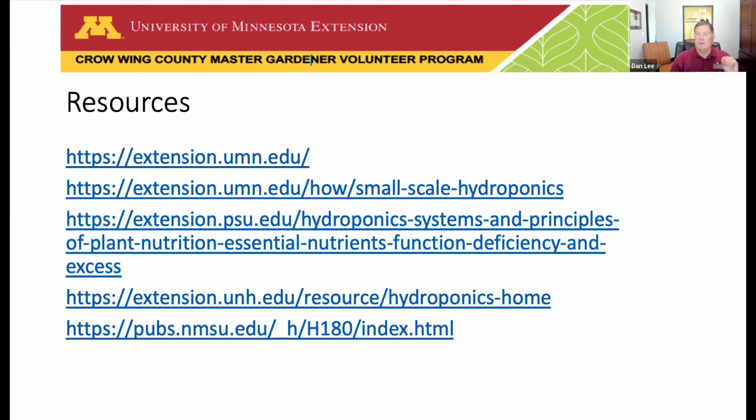Some resources if you want to learn more about this. The one in particular I'd point you to is the House 2 from the University of Minnesota Education, Small Scale Hydroponics. It is a wonderful resource to get you started in hydroponic gardening. There's a ton of material out on the web. Every one of these resources is actually from an accredited university, and I strongly suggest you go to university education resources if you're going to do any research, because there is so much out on the internet that isn't accurate.